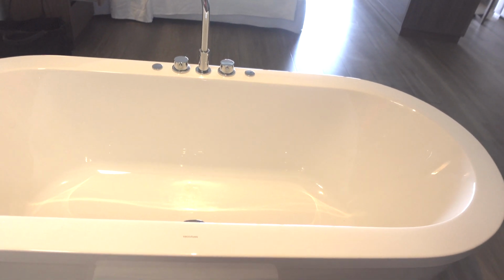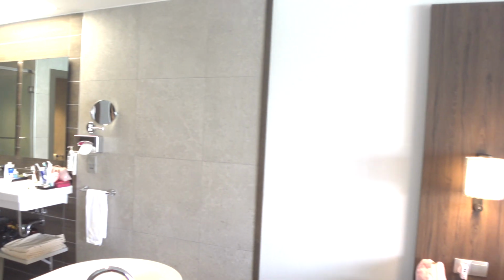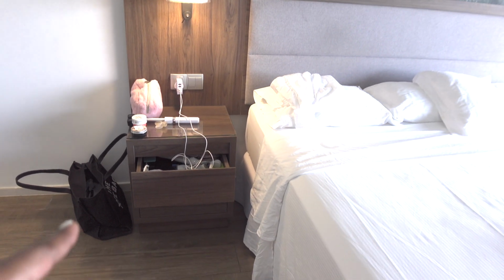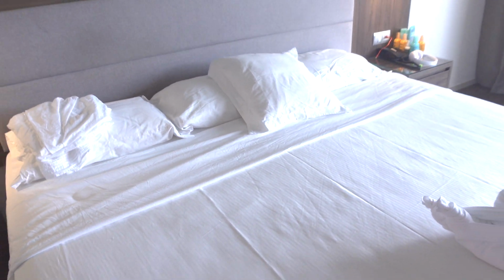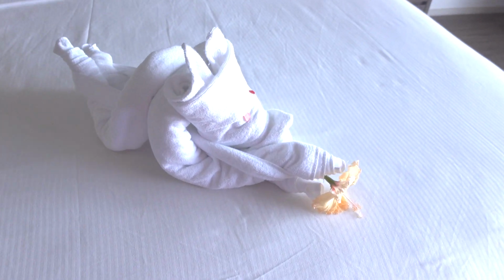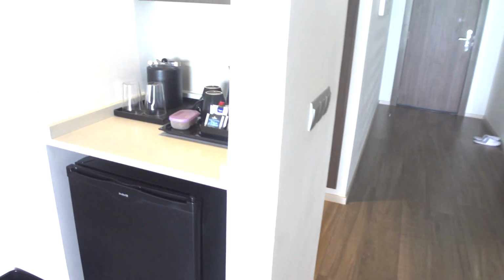This is the tub in the middle of the room. This is the view of the first half of the room. Then the second space in the room, which is the bed. You have 2 nightstands. This is my side. And you get 4 pillows. Every day they do something party with towels. This is my hubby side of the bed.